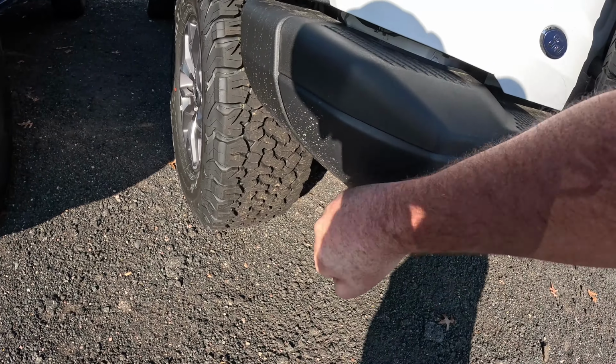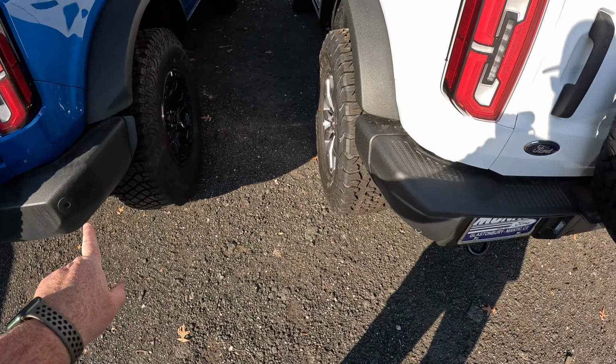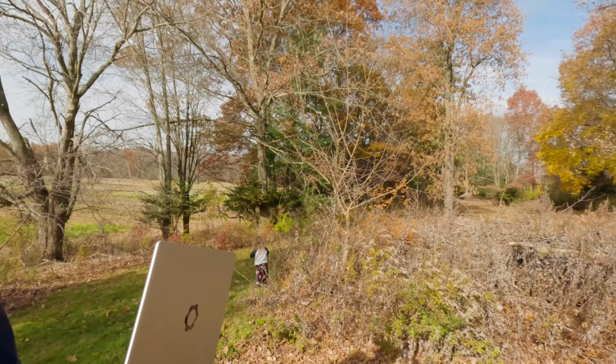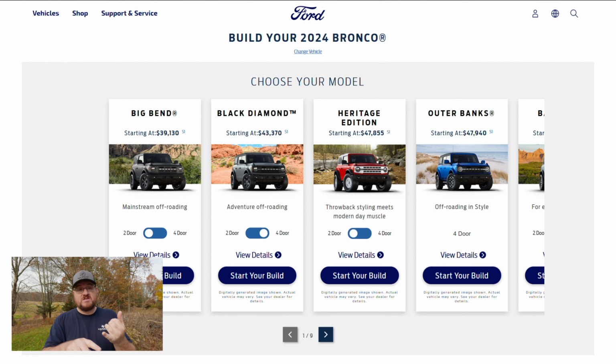So here's a Badlands with the steel rear bumper. Over here is a Wildtrak with the standard plastic bumper. If you're going for a bang for your buck build, is it important to have a steel rear bumper on your Bronco? I mean, probably not. So to really show you what I'm talking about, let's do a few builds on Build and Price. Now again, we're not talking high-end $65,000, $70,000 builds. We are talking like, I want to be walking out of that dealership for under $50,000, after the tax, titles, registration, all of that BS you normally have to pay at your dealership. I want to be under 50K.